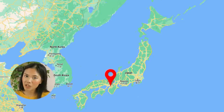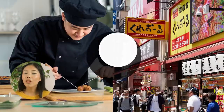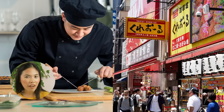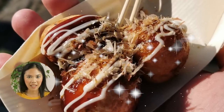octopus dish, takoyaki. In Osaka, you can find two types of food, traditional Japanese restaurants, usually filled with locals, and casual fast foods geared to the masses. Although these two culinary cultures appear different at first glance, they are in fact connected by a flavored broth, unique to the Kansai region, and a love for keeping customers entertained.